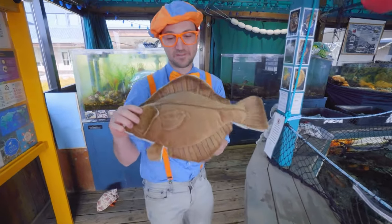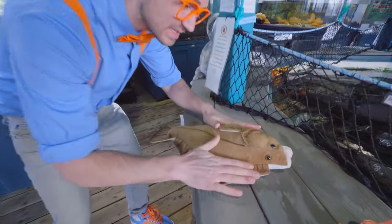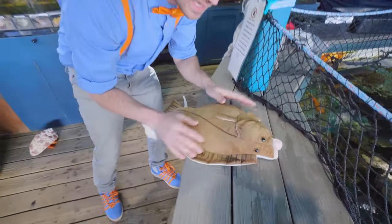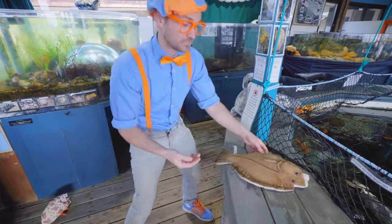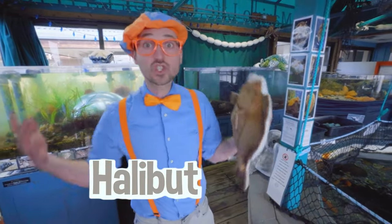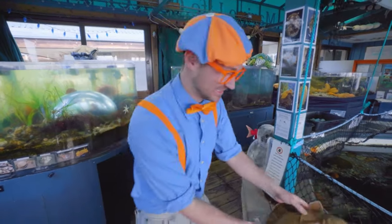Whoa, another one. This is a fish. And do you see how flat it is? It lays down flat. Its two eyes are on top of its body, and it just hangs out on the bottom of the seafloor. And this is a halibut. And halibuts can get so big. This one would be a small one.